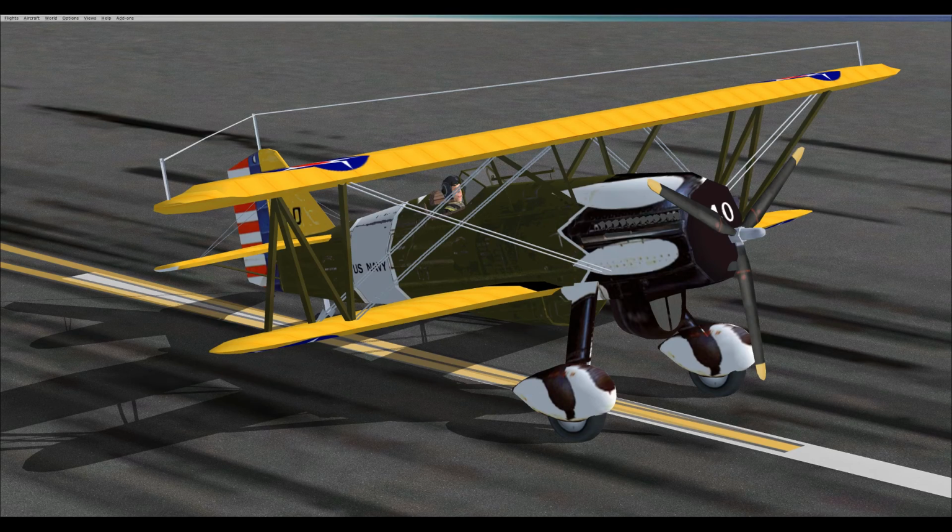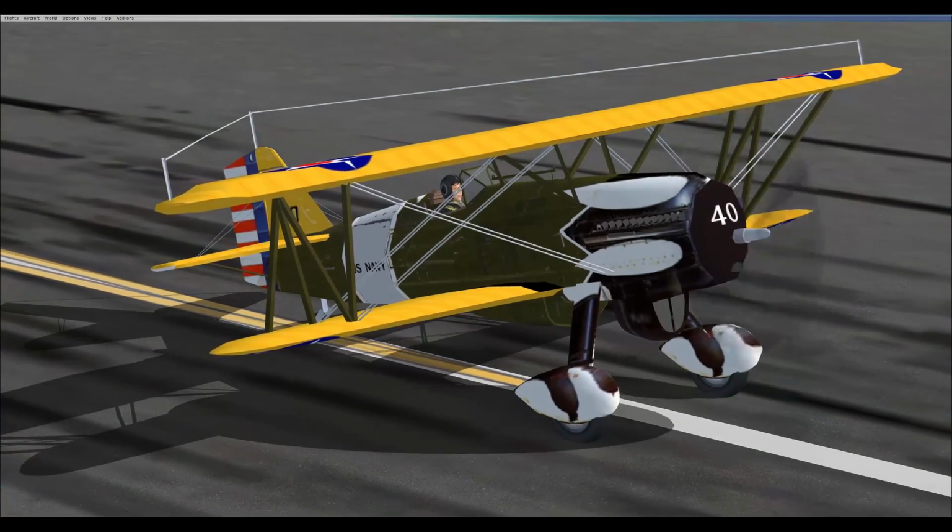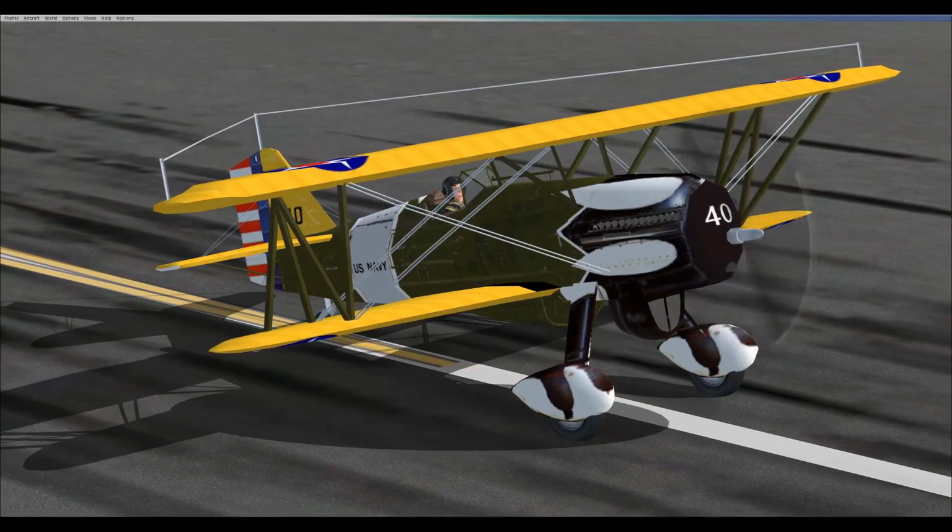Today is 17 January 1925, and we will be flying the Curtiss F6C Hawk from the Naval Air Station, North Island, San Diego, to an arrested landing and launch on the USS Langley. Clear prop. Radio check. 1, 2, 3, 3, 2, 1. Radio check.